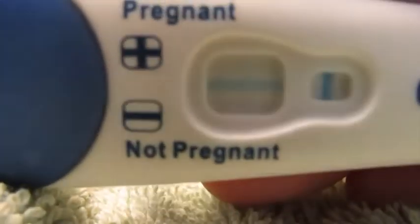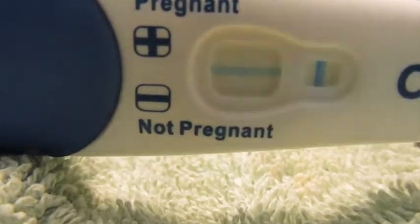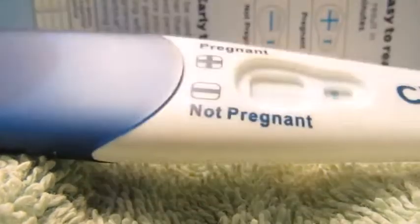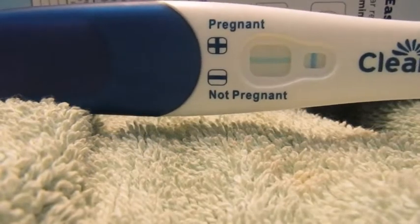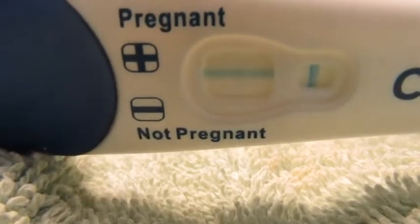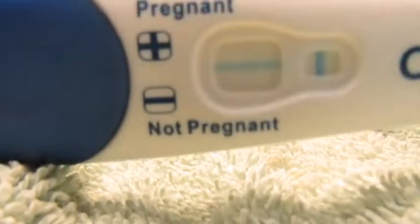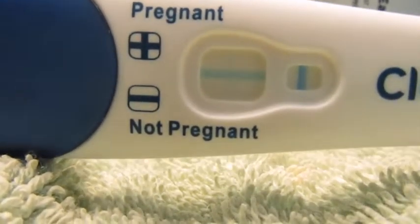This is the first one. Hopefully the lighting is good on that. Let's go ahead and look at the second one. Let's put the first one on top of the box. Second test in the box. I see the same exact line. Oh my goodness. I think that makes it 2 for 2 in a row, but this is the same urine. Like I said, not first morning urine at all, but this is on the day that AF is due.